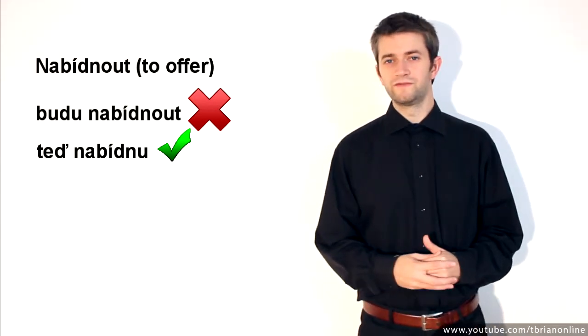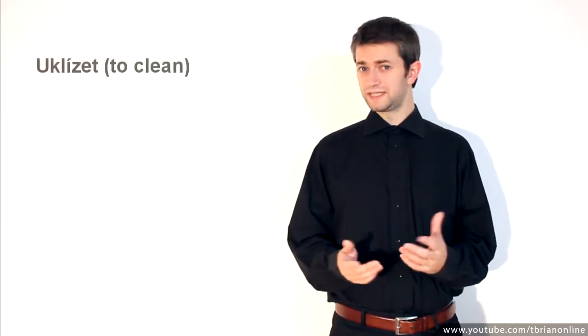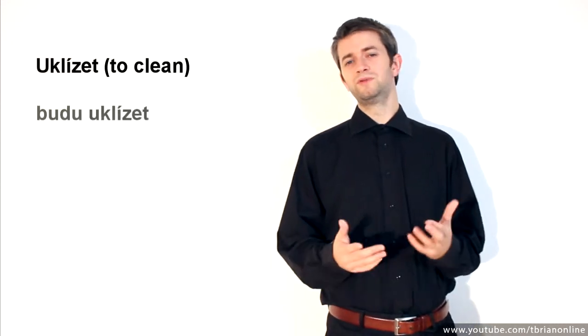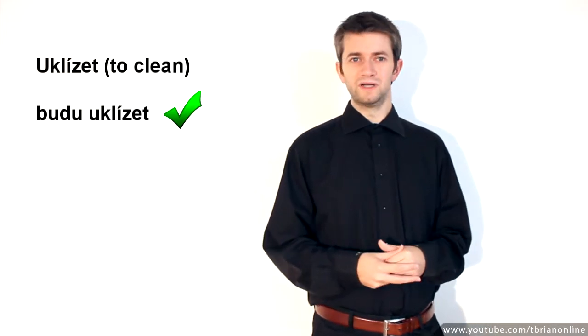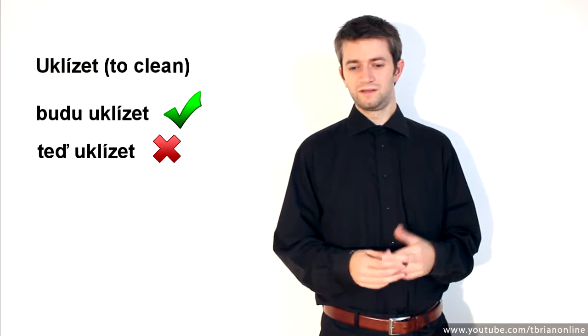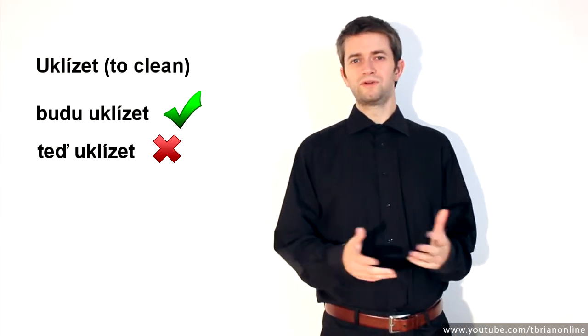On the other hand, if you want to recognize imperfect, you can use verbs such as uklízet, which means to clean, and connect it with budu, and you can say budu uklízet. And that makes perfect sense. I will be cleaning, but you can't say teď uklízet, which would mean now cleaning. It makes no sense. So you already know it is imperfect. So why is it exactly useful? How do you want to use it? I'll give you a few examples of that as well.